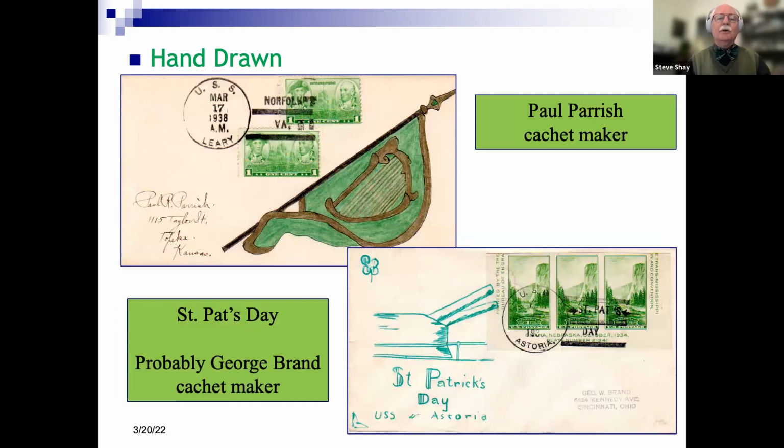Paul Parrish did a number of hand-drawn covers. Paul lived in Topeka, Kansas. Did some of his covers along with Irene Griffith, who we'll see here in a few minutes, also from Topeka. This one featuring a flag with the harp on it. The bottom, a little bit more of a nautical theme. I suspect this is probably a George Brand hand-drawn cachet, featuring a battleship turret, and then with the text reading St. Patrick's Day for 1935.